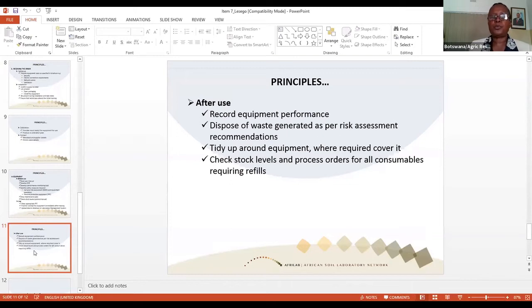performance tool. Dispose of the waste, if there is any waste that has to be disposed of, and ensure that you dispose of it as recommended in the risk assessment recommendations. When we are looking at the safety data sheets, they give us recommendations on how to dispose of waste. So we have to be sure that we dispose of waste as per recommendation.